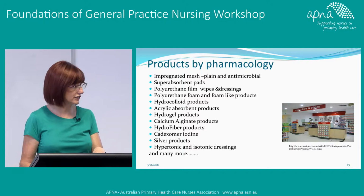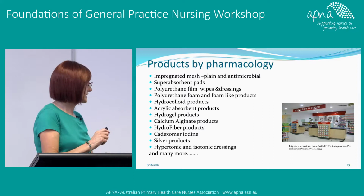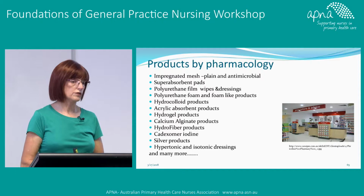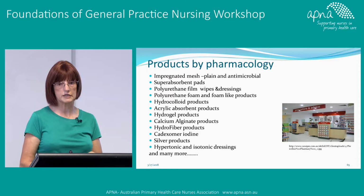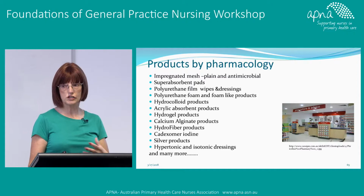Hypertonic. A dressing that is hypertonic is Mesalt. And a dressing that is isotonic is Hydrosorb. It used to be known as Tenderwet. We would not use that very much in general practice. It's a specific wet polymer pad used to aid debriding, used in acute wounds often, or aged care to debride pressure injuries, etc.